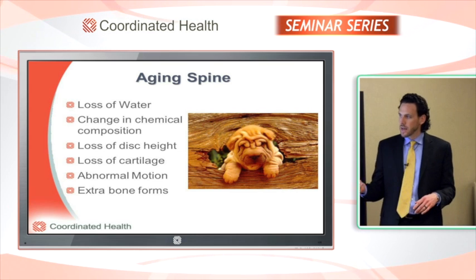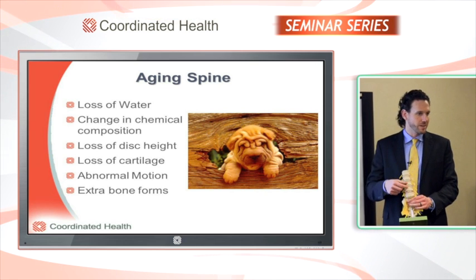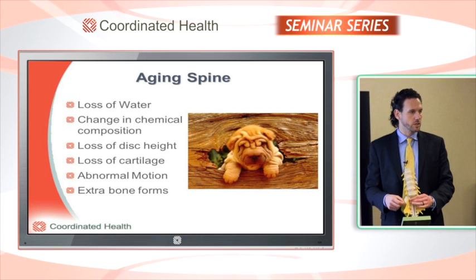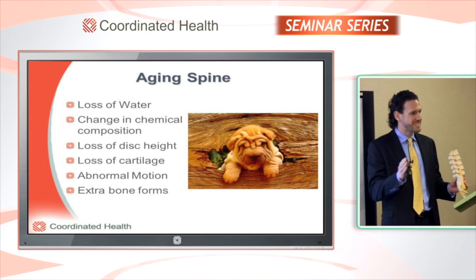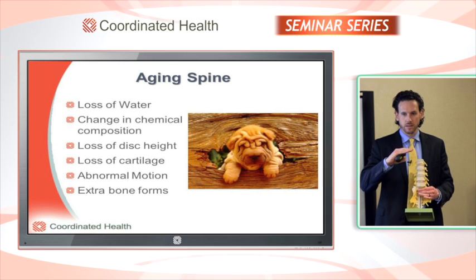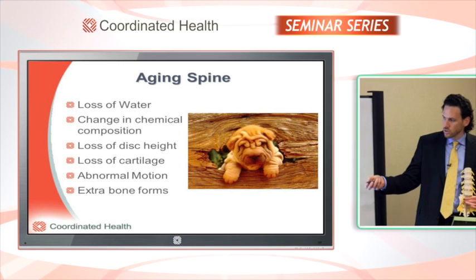But what happens in the spine as we get older is these discs, they're not so tall anymore. They degenerate. The first thing that happens is you lose water. Okay? Then there's a change in chemical composition. It's not the same cartilage in there. It's not the same stuff. So they start to shrink. That's why you get shorter. Okay? And then you lose the disc height, you lose some cartilage.